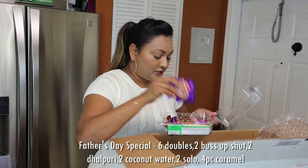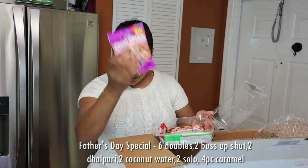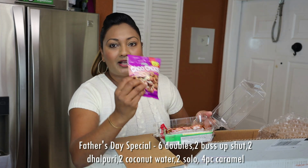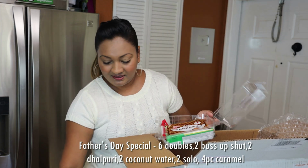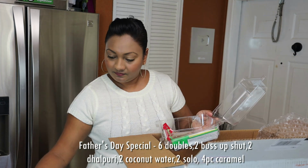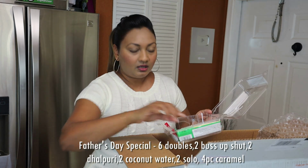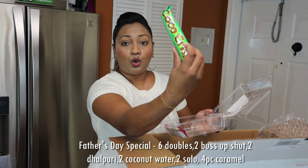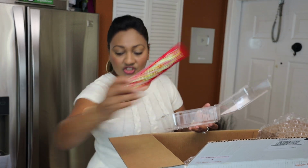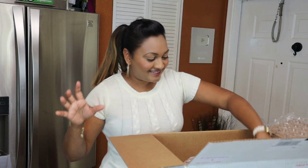We get 2 chocolate digestives. We get a big pack of choo-choos. These are my favorites. I feel like Trinidad choo-choos is the best. Next we have a 4-pack of caramel. Then we get a nuggle. Look at the stuff you're getting. A Cocoa Crisp and a catch. Set this aside. How exciting is this, guys?